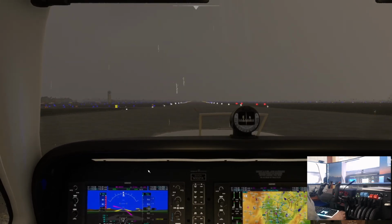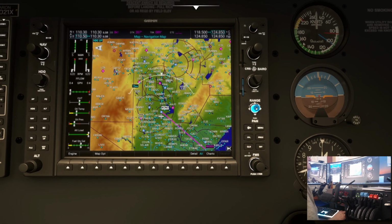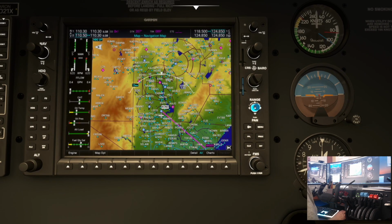So obviously under these conditions, no way would we be flying in this weather. And the procedures that I will use for this flight may or may not be exactly the right way to do things, but for the most part, I just wanted to fly through this storm and see if we can get to the runway at Long Beach.